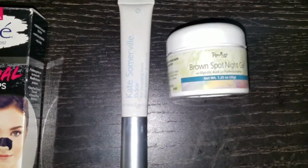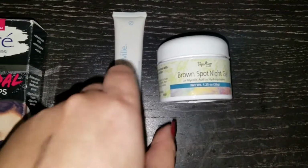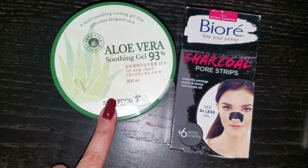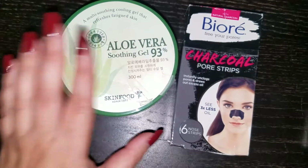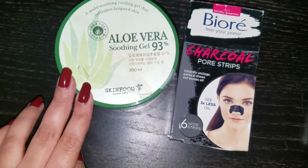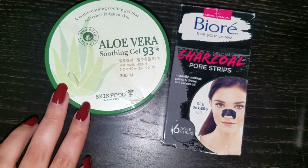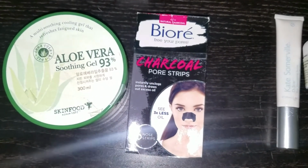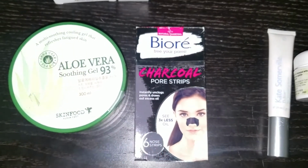Next, I have some items that are good for scarring. And these are just two random items. This is a soothing gel from Skin Food. This stuff is so amazing. I recommend everybody should put this on their face. This is amazing. And I just wanted to toss in this extra item. I didn't know where else to put it. I have a box of the charcoal pore strips as well.